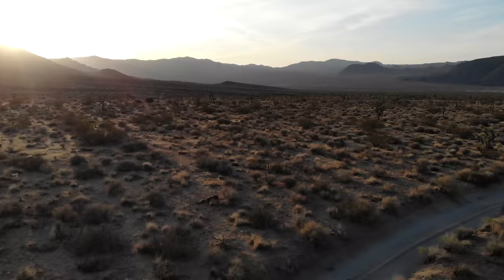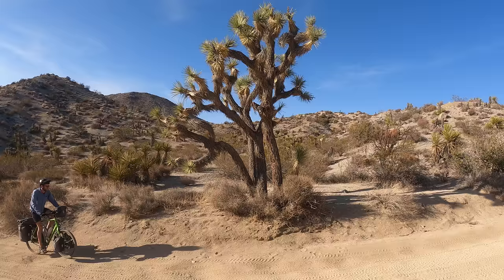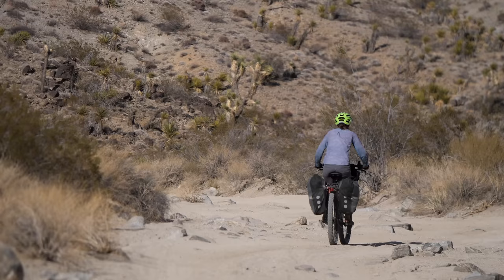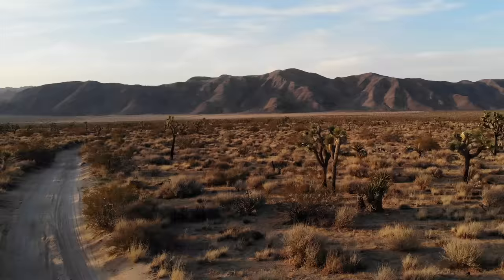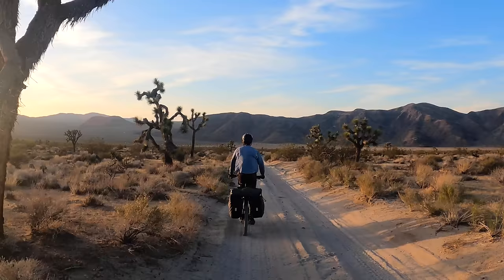At the top of the climb, we got our first glimpse of an expansive valley packed with Joshua trees and small flowering cacti. The late afternoon light took things to the next level, and it really did feel as if we were part of something special.